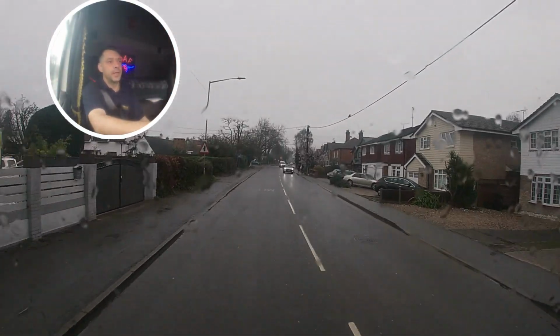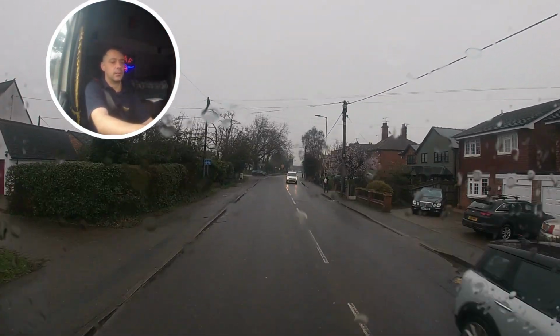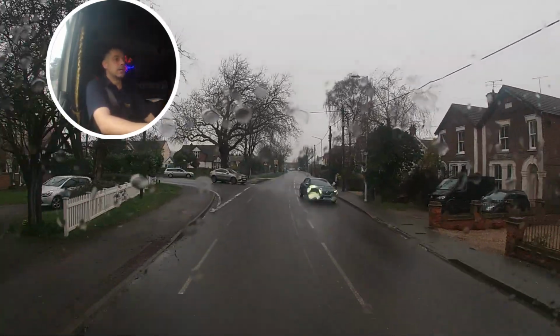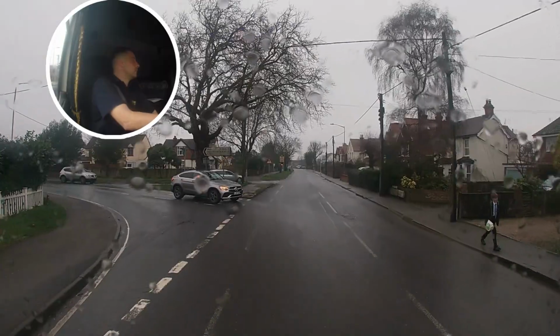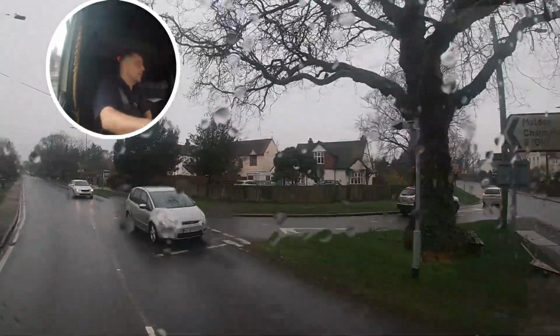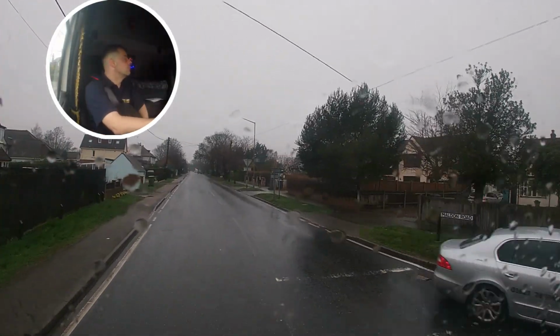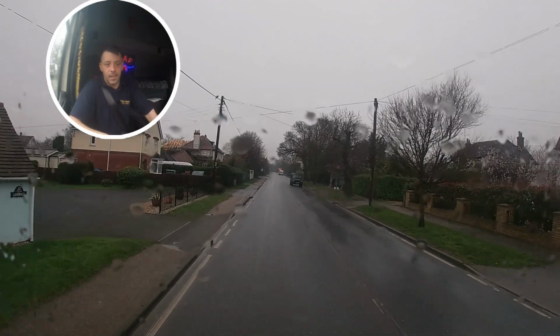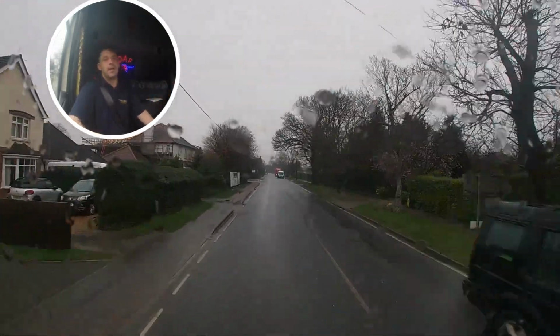I know there's a BP round by Braintree. Yeah, up at Braintree Way. So turn left. That'll do us. Pull forward, then go. I need your bit of gap. Gap-a-roonies, baby.